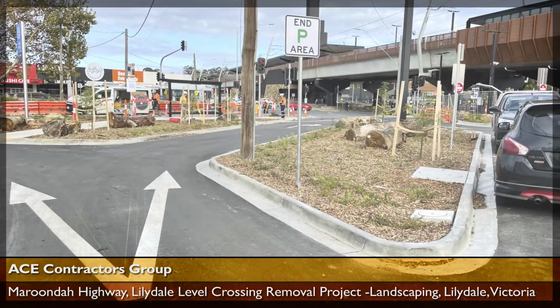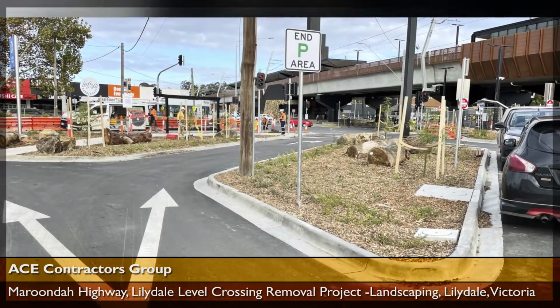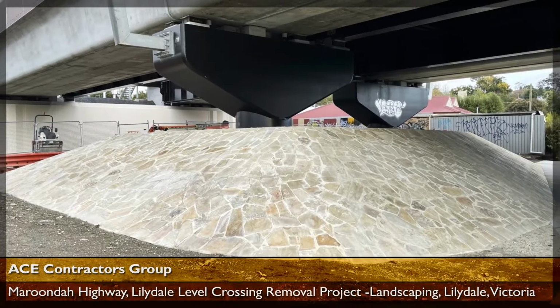E-mesh was also used under all bluestone and slate paving areas, cutting steel usage across 535 square metres of pavement.